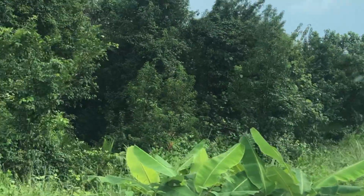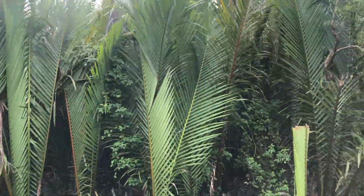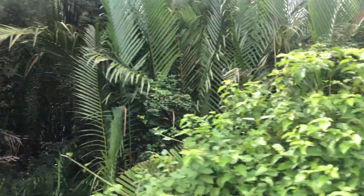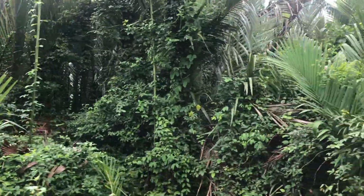Our reason for going there was to meet with Kak Rohana and her husband Pak Mali. They are makers of Gula Apong. Gula Apong is a sugar that comes from the nipah palm tree, which grows wild.